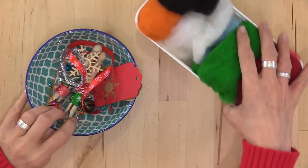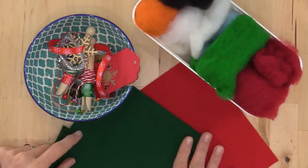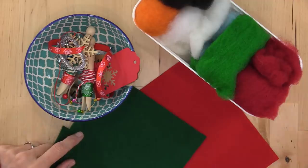And then of course we have our jingle stuff from last time, so we'll just put this out here for you real quick so you can see. So we have our wool, we have our jingle stuff, and we have some felt sheets. Get those things together. The other things you're going to want are your felting supplies, of course, some felting needles, and then we're going to be using a hot glue gun today so that we can do it quickly. You can use regular fabric glue if you're patient to let it dry.